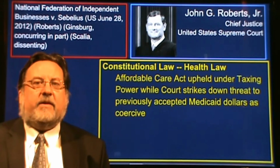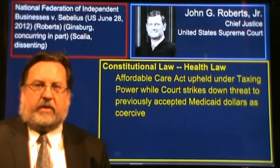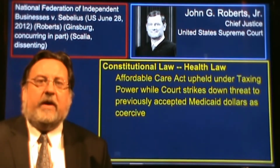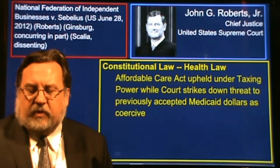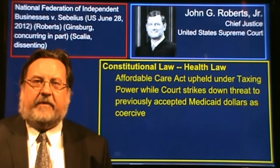While I was correct about the interpretation of the Commerce Clause, a majority of the Court voted that the act was not authorized by the Commerce Clause. I did not forecast that Chief Justice Roberts would then turn around, join the 4 more liberal justices on the Court, and find the individual mandate was actually a proper exercise of the federal government's taxing power by a 5-4 vote.